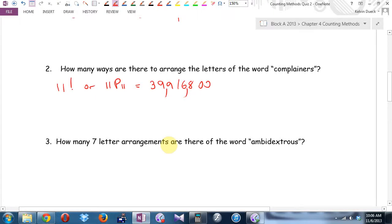How many 7-letter arrangements are there of the word ambidextrous? Okay, do any letters appear twice? Oh, so I don't have to do that whole divided by thing. Am I picking all of them? No, I'm picking 7. How many letters are there grand total? 12. So this is going to be from 12 permutate 7, which, by the way, according to our formula, is 12 factorial over 5 factorial. Not 7 factorial, 5 factorial. Because that would cancel the 5, 4, 3, 2, 1 on the top and just leave you with a 12, 11, 10, 9, all the way up to 7.